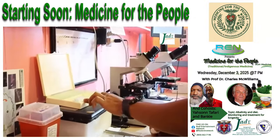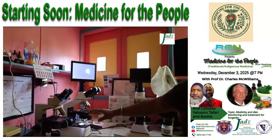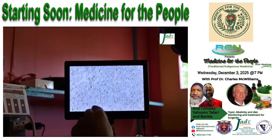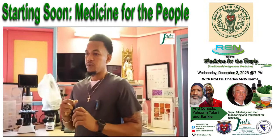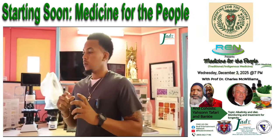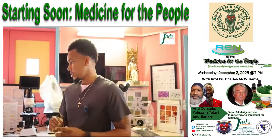We have the cover slides as well. And this is the microscope that we would use to look at your blood to tell if you have any parasites, if you have any clotting of the blood, especially with those that are vaccinated. We make sure we do a special check for vaccinated persons with clotting because we find a lot of clotting in those persons.